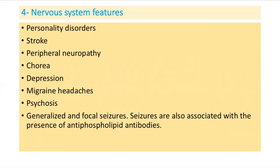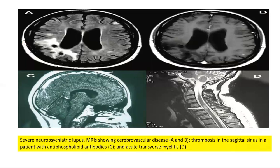With regards to the nervous system, the patient may present with personality disorders, stroke, peripheral neuropathy, chorea, depression, migraine headaches, psychosis, generalized or focal seizures. أي حاجة من دي ممكن تحصل. Seizures are also associated with the presence of anti-phospholipid antibodies. الانتي-phospholipid antibodies لما بتبقى عالية بتسبب thrombosis في حتت في الجسم، فده ممكن برضو يأفكت البرين ويعمل لنا generalized أو focal seizures ده. فممكن في severe neuropsychiatric lupus present with thrombosis in the sagittal sinus أو acute transverse myelitis.